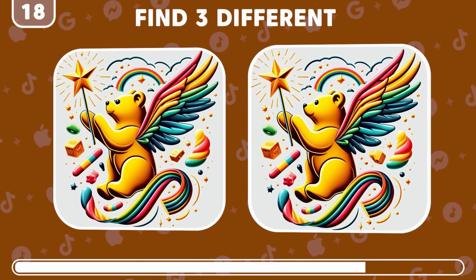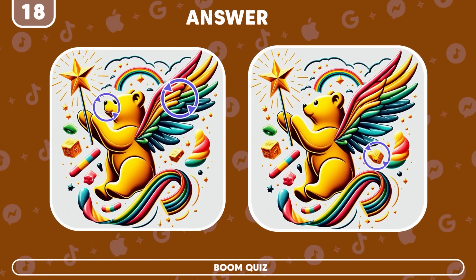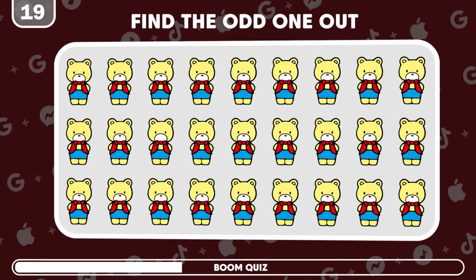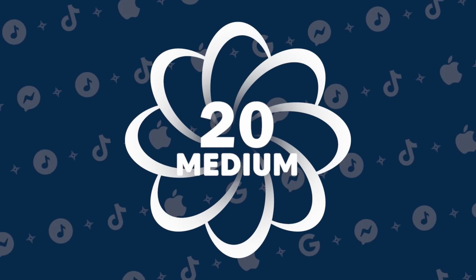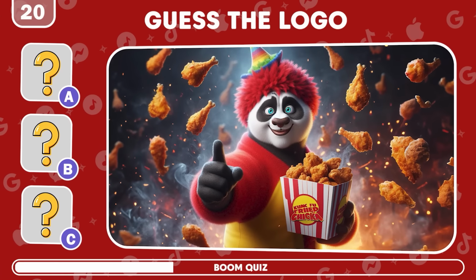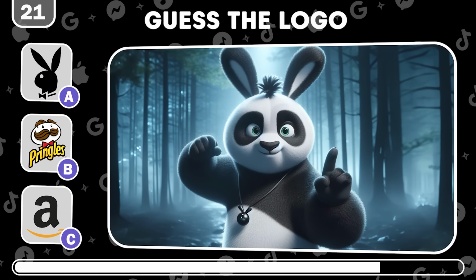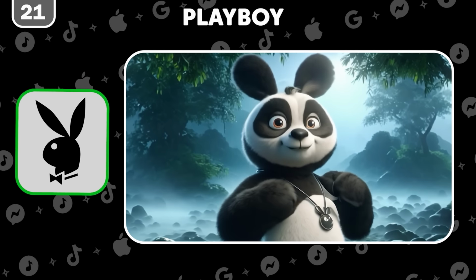Find three different points in these two impressive photos. Sure, here. Find the odd one out. Here it is. Did you find it? Which logo does this photo remind you of? It's McDonald's. Next challenge for the sharpest eyes. Which logo is this? It's Playboy.